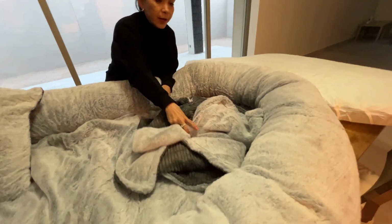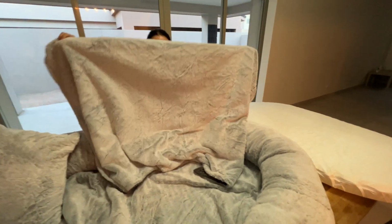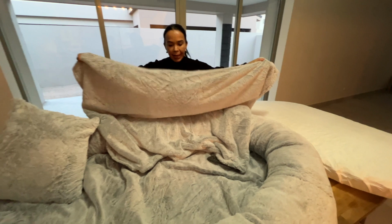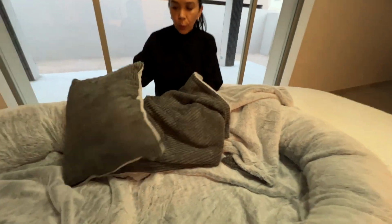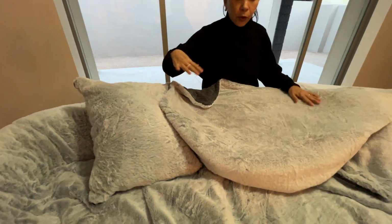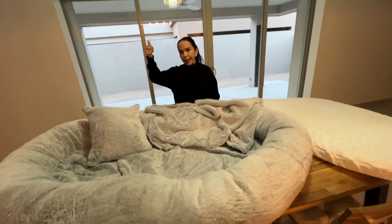And then we have blankets. The blanket is really nice, big as well, and it matches. If you want to go with this match, dark, and it goes like this, if you want other colors. And let's try it.